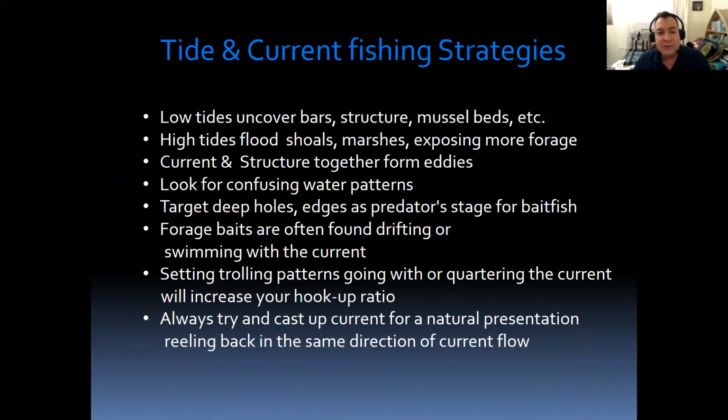The other thing is current and structure together form eddies. So whenever you get on those lucky spots, which are eddies, you're going to have a confusing bait pattern going on in there, and easy targets for predatory fish. So definitely look for those. You find a couple of good eddies, you'll be surprised what you can pull out of those and put over the rail.